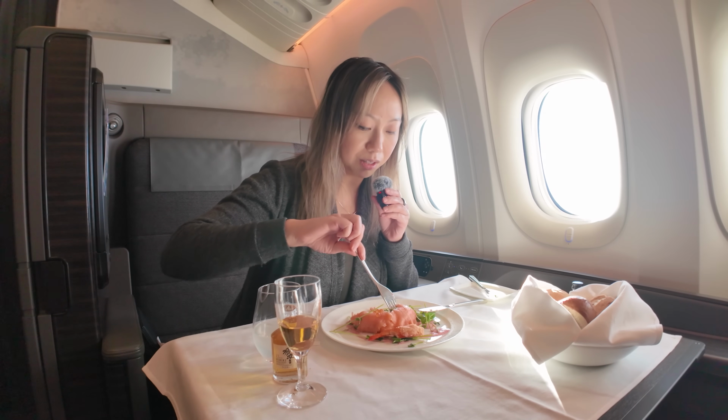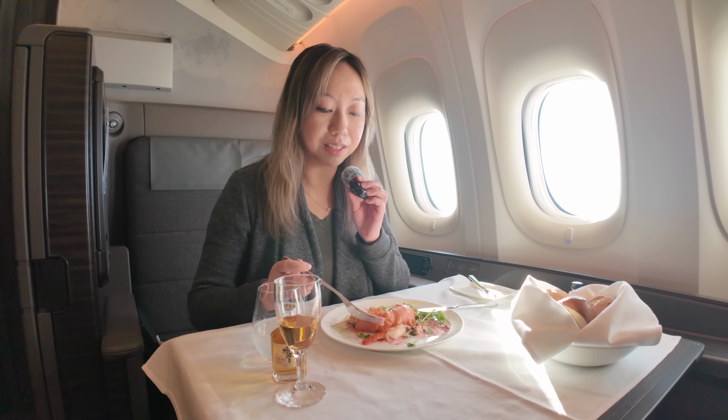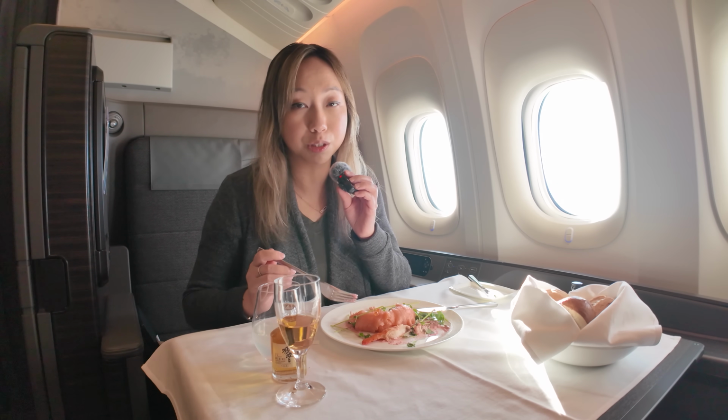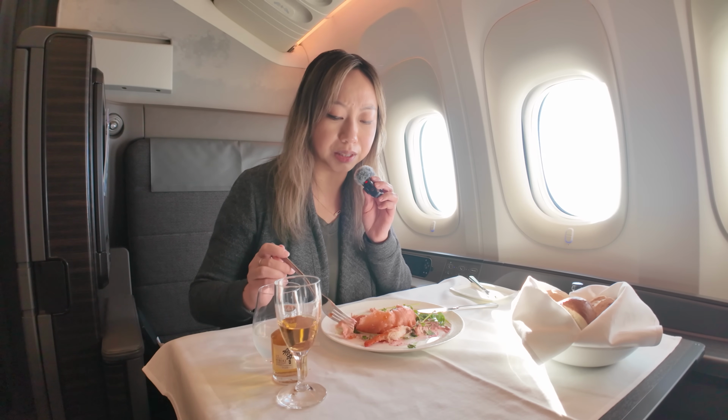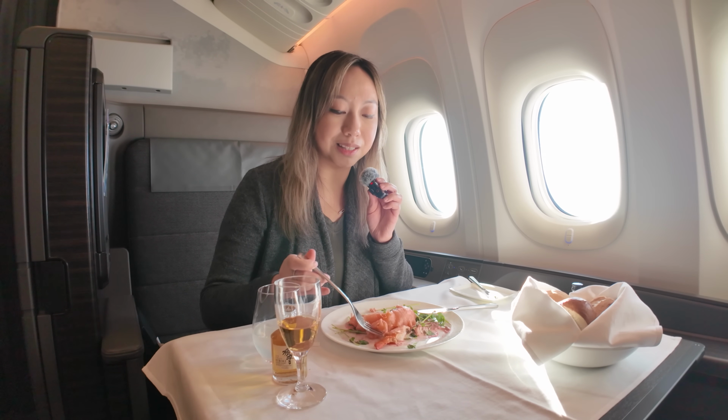Definitely get this if you are a smoked salmon lover. The lobster claw is straight boiled, so it's a nice contrast to the strong flavors of the smoked salmon. Surprisingly, it goes really well together, but I still think my top pick is the caviar.